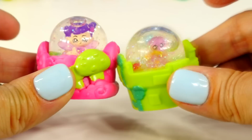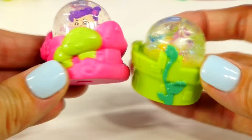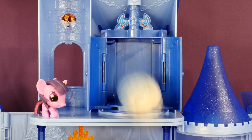So here are our two glitter globes. I love these. Aren't they cute? They are. They're a neat little toy that comes in an egg shoot. Yeah, they are cute. Very cute. All right, guys, I think that is all for today.